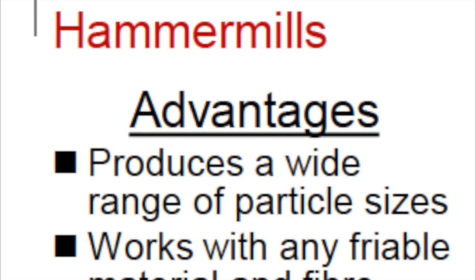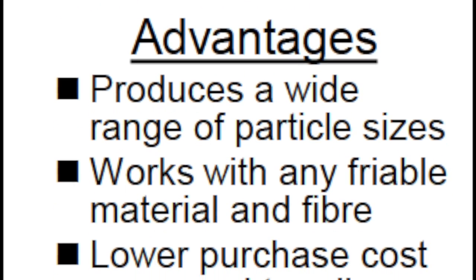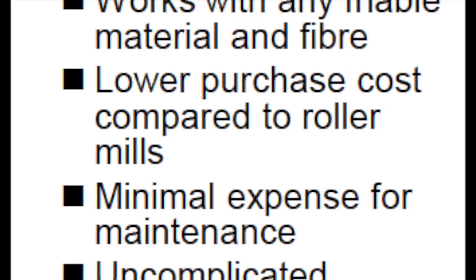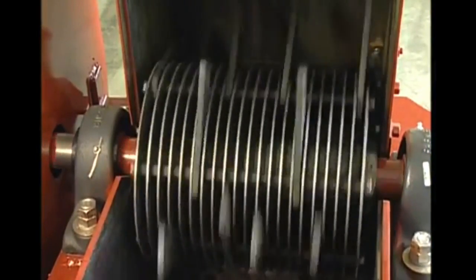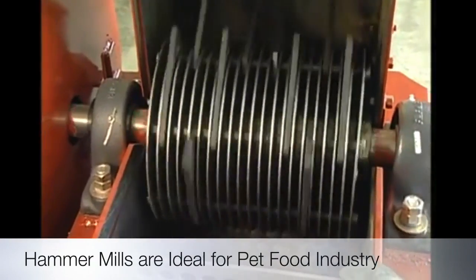From the information summarized in this report, we have concluded that a hammer mill is the best choice for grinding commodities in preparation for extruding pet foods. Hammer mills can produce many different particle sizes, can work with a wide range of ingredients, are a cheaper initial investment, have cheaper and easier maintenance, and are less complicated to operate. Although roller mills are more efficient in energy savings, they are not able to grind to the particle size that is needed in the pet food industry without multiple runs through several rolls.